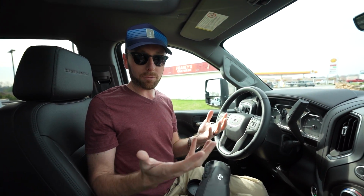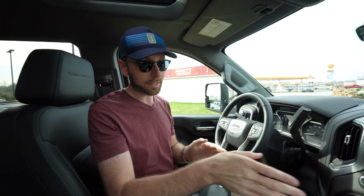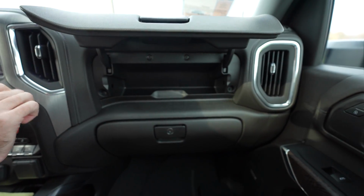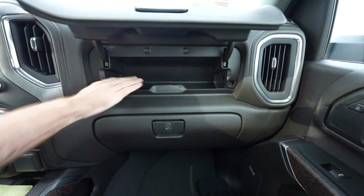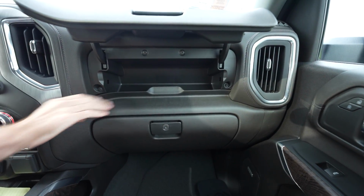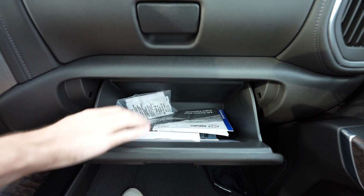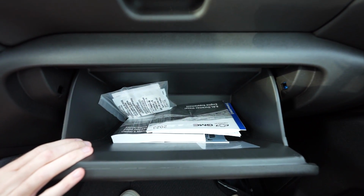And of course, we're continuing a very repetitive theme that we see in trucks, but I like it when it comes to the storage over here. We do have our dual glove boxes, of course the top one being the least practical. You can fit only just a handful of things in there, and then we have our primary one down here, which does offer a decent amount of space.